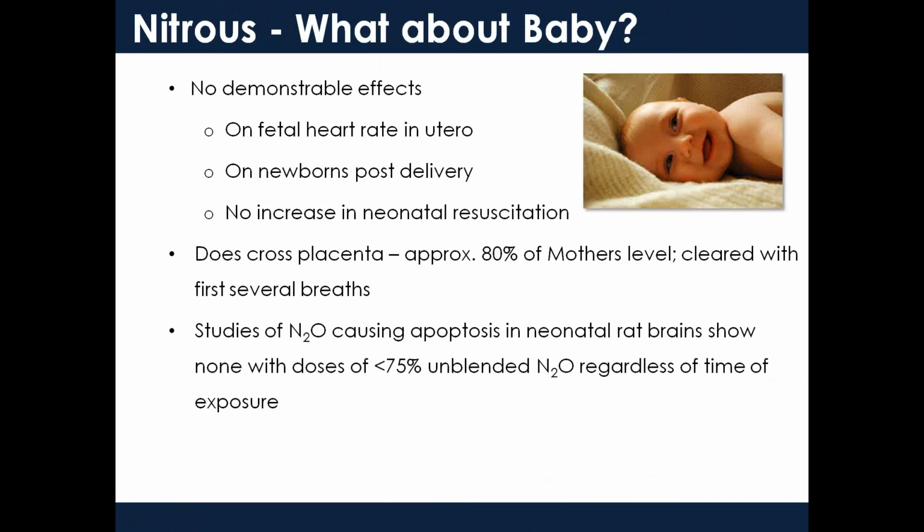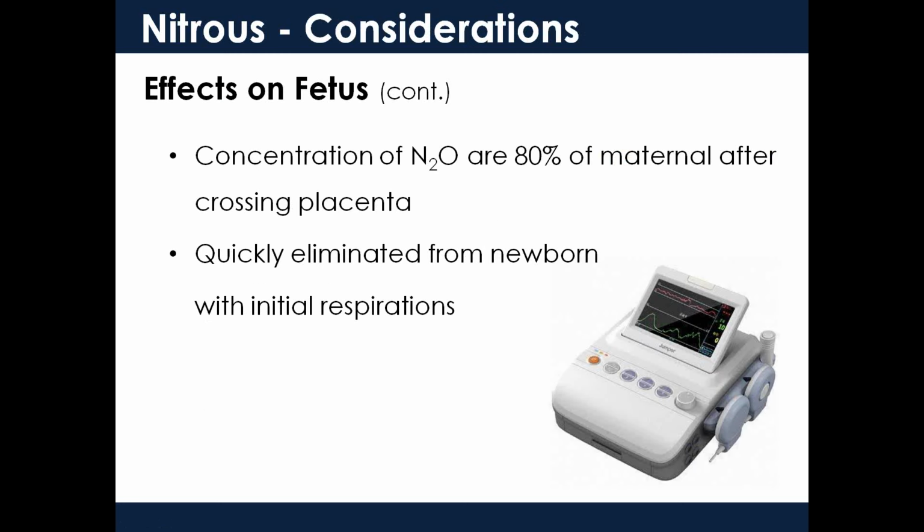There have been some studies, and that's what this last bullet here is. There are some studies that nitrous has caused apoptosis in neonatal rat brains. Some people have a hard time with this study because the nitrous was not blended and the rats were exposed for a much longer length, so a continuous length of nitrous. It wasn't intermittent use. So if you do enough reading about nitrous, you'll see this study shows up. We haven't done enough in recent years to be able to have that study drop off, but it's there.